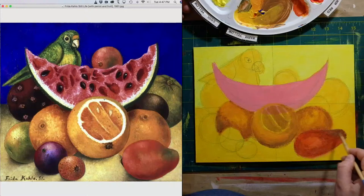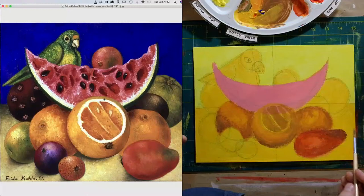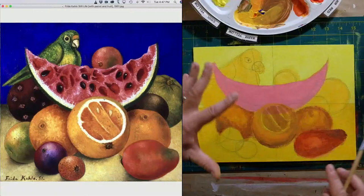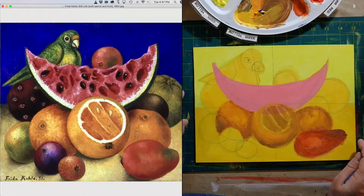And I'm probably going to go back over a lot of this later on with some more paint. So right now, I'm just getting some of the basic kind of colors in place, and then I'm going to touch things up as I go here. So don't worry about like, oh, it's not perfect. I need to finish it before I move on. Don't worry about it. We'll get to everything in good time.